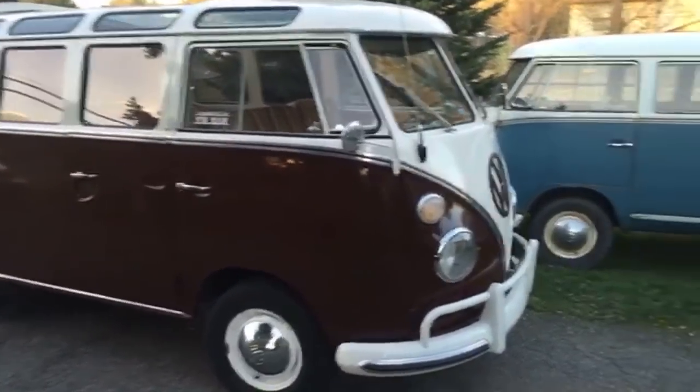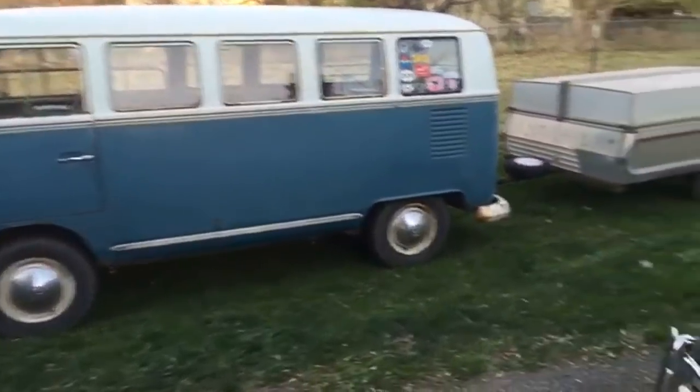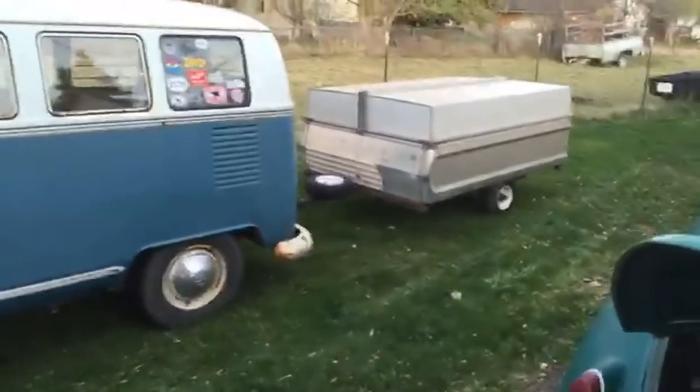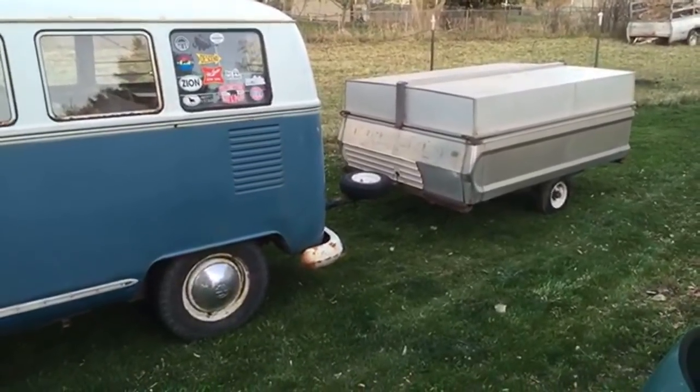So anyways, we got that going. The Deluxe has been here for a couple of days. I've actually been driving the Synchro. The Deluxe is actually hooked up to our 67 Apache Eagle.